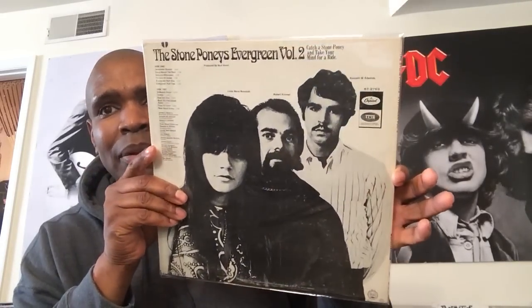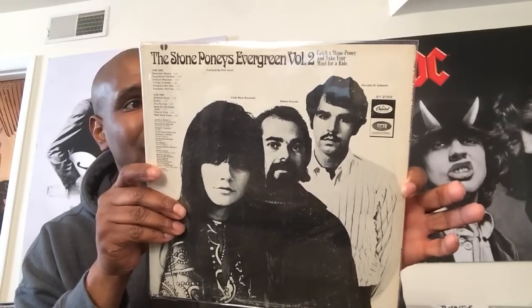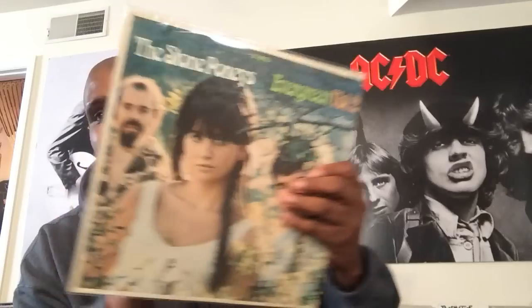The Stone Poneys, Evergreen Volume 2. Found this at a local store, marked really cheap. Matter of fact, I thought there was something wrong with it when I first saw the price that was on it. It was in a new arrivals bin, but perfect condition, mint album.